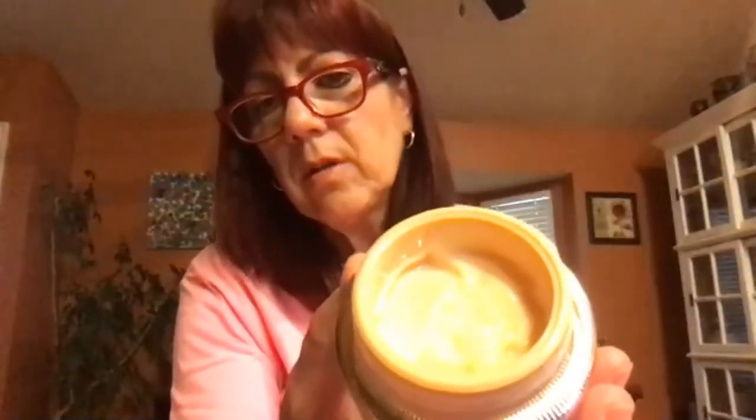It's a really beautiful rich cream. You can tell I've been using that for a while, probably about a month now. I absolutely love how my skin feels from this product. It works on age spots, dark spots, freckles, lightening those. It also has collagen. There's so much great ingredients inside of this product.